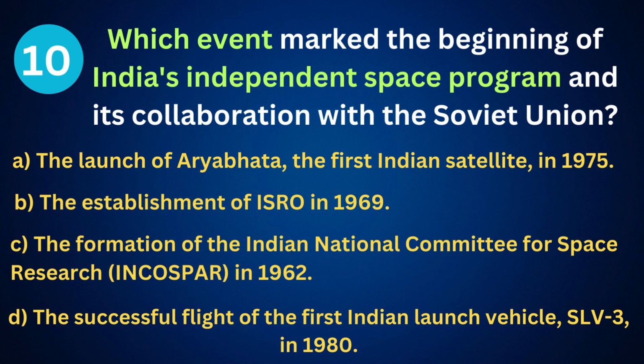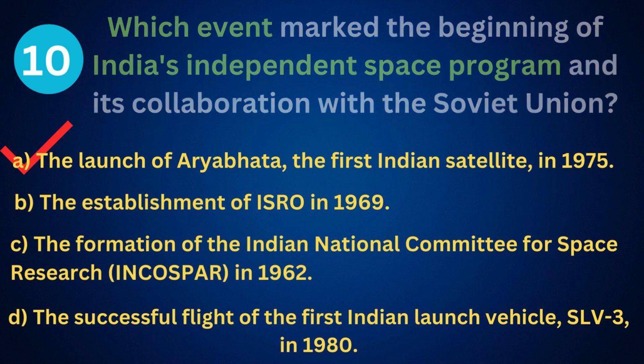Question 10. Which event marked the beginning of India's independent space program and its collaboration with the Soviet Union? A. The launch of Aryabhata, the first Indian satellite, in 1975. B. The establishment of ISRO in 1969. C. The formation of the Indian National Committee for Space Research, INCOSPAR, in 1962. D. The successful flight of the first Indian launch vehicle, SLV-3, in 1980. Answer. A. The launch of Aryabhata, the first Indian satellite, in 1975.